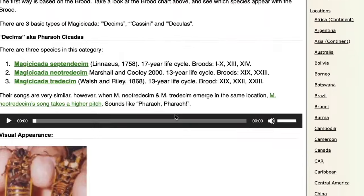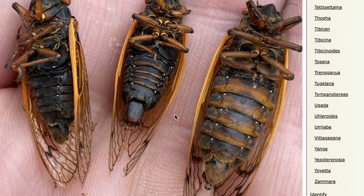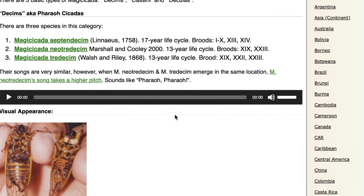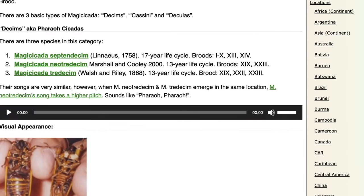There's the three compared. These are the 17 or three of the 13 years. And you can scroll through here, but here's the fun part. Right here, there's sound files. So you could use this sound file to get the basic sound of what the decim type cicadas sound like. Again, neotredecim and tredecim, the neotredecim changes the pitch, but they say it sounds like pharo pharo or weo weo. And I don't know if the sound's going to come true, but let's test it.